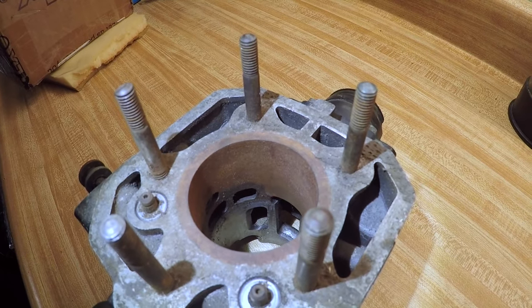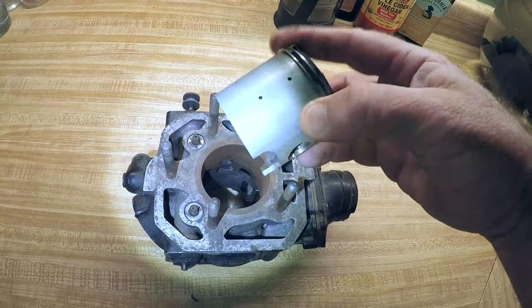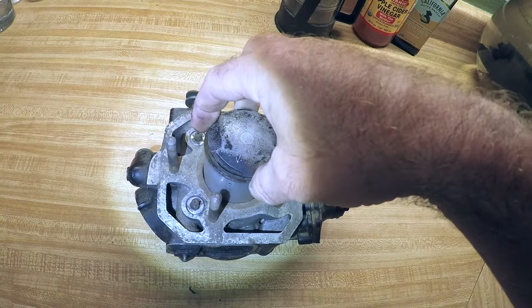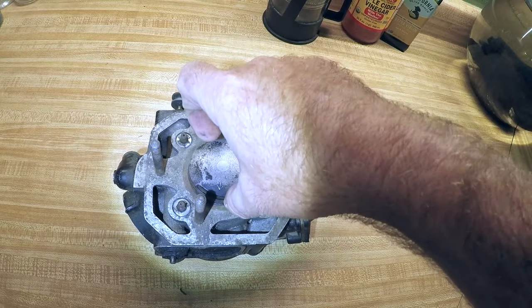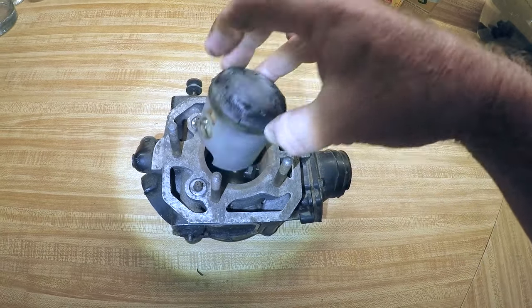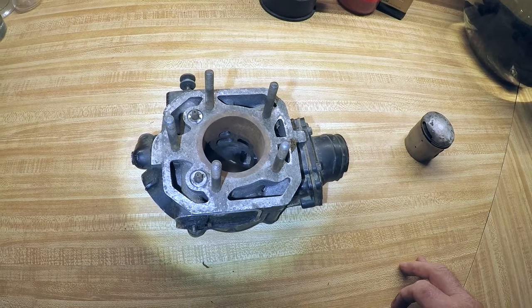The next big question was, is this a standard size bore? That's important to me because after a few beers the other night, I went ahead and ordered a new standard piston online. Well, that worked out. Good. It's a standard 56 millimeter bore.